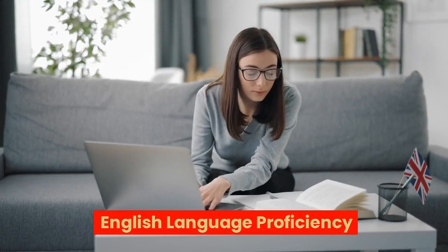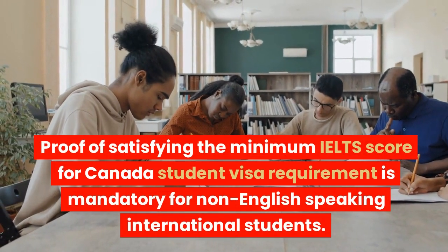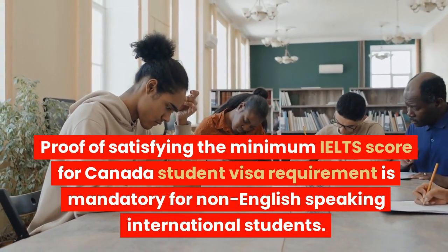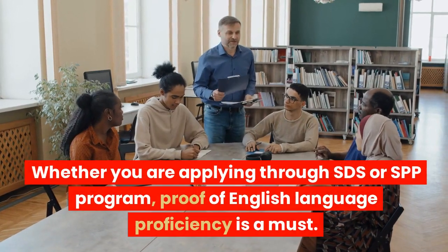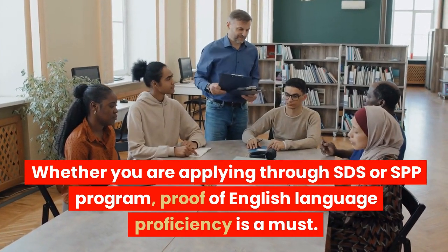English language proficiency. Proof of satisfying the minimum IELTS score for Canada student visa requirement is mandatory for non-English speaking international students. Whether you are applying through SDS or SPP program, proof of English language proficiency is a must.